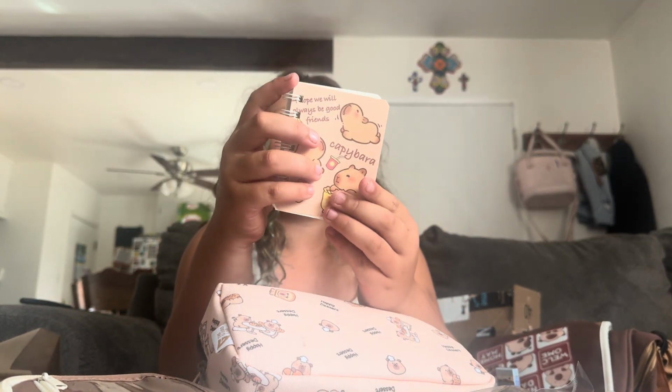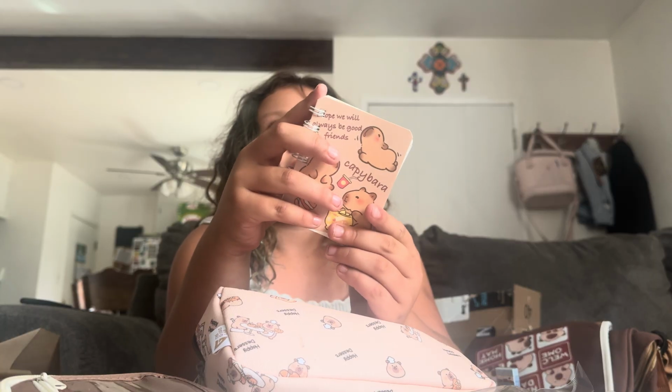And last but not least, my mini capybara. That's so cute, guys. Last but not least.